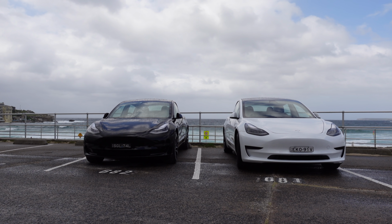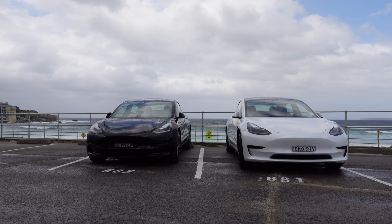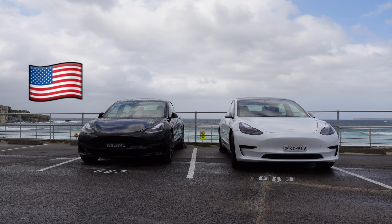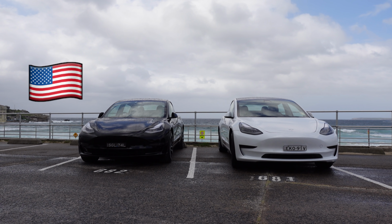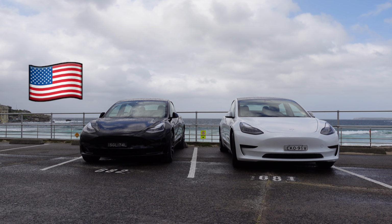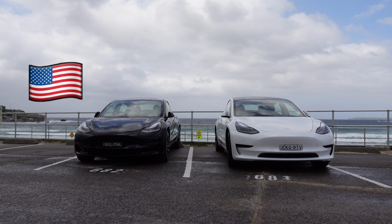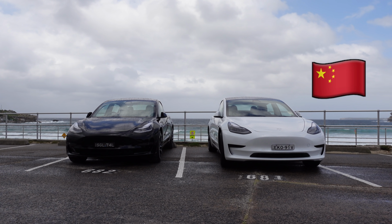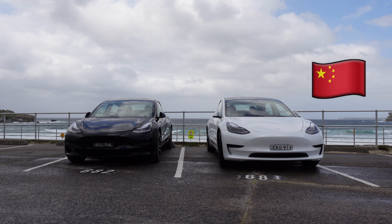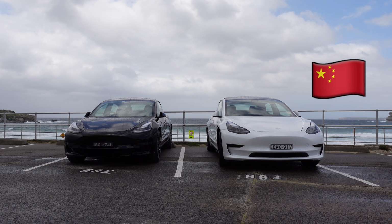Alright guys, welcome back to the world famous Bondi Beach here in Sydney, where we are comparing the two Model 3s side by side. The black performance Model 3 on the left is a 2021 Model 3 from Tesla Factory Fremont in California. Many thanks to Shane for loaning us his Model 3 for the review. And the car on the right is a white SR Plus Model 3 from GigaFactory Shanghai China, which many thanks to William for loaning us his vehicle, took delivery of yesterday.